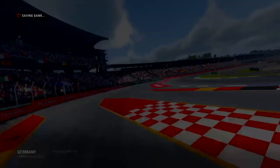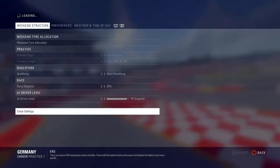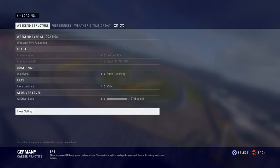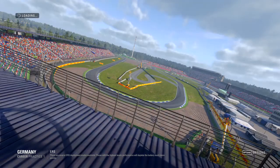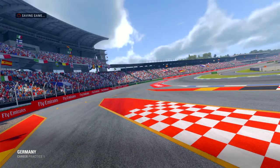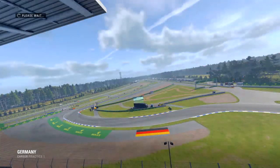Anyway, we'll skip into next weekend, and then select our tyre allocation. There you go, you guys know what it is. It's going to be the softest compound, of course, until we've got a car that's more than capable of qualifying in a good position and winning races. At the moment, we haven't got that, unfortunately. But one day, hopefully, we will.